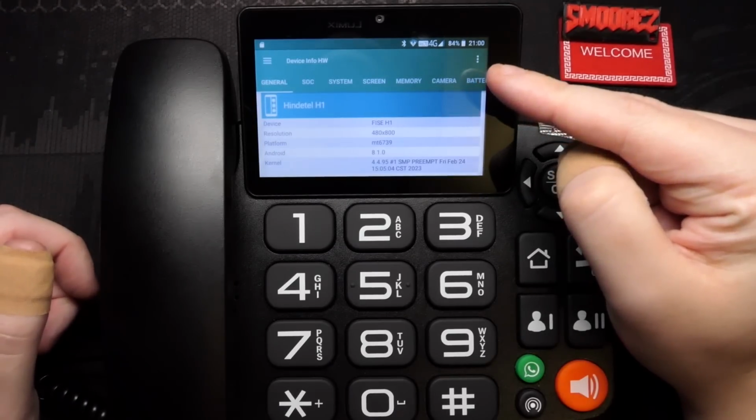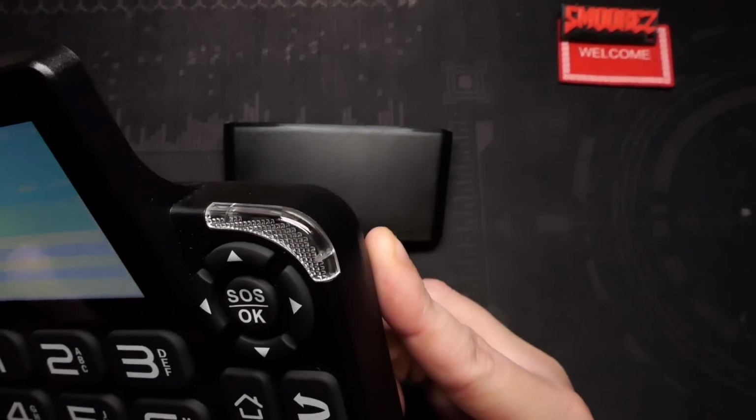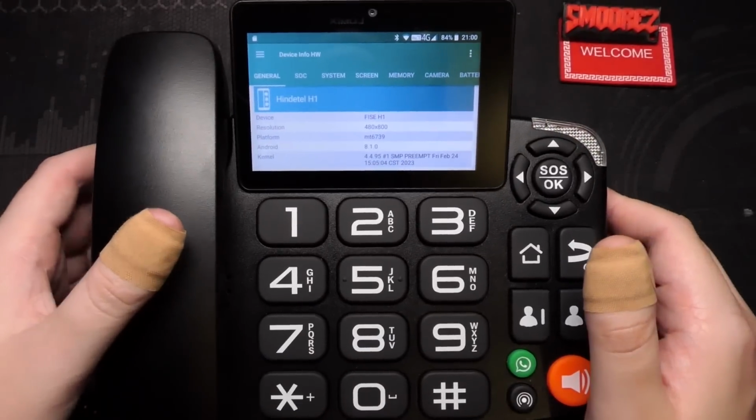Also, you may have noticed during the review, but the screen is flickering. Just there. See it? But if I look at it in person, oh, it actually is flickering in person. It's just not as noticeable as it is on camera.